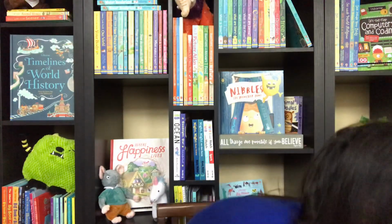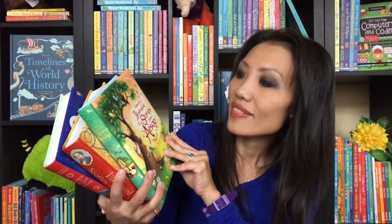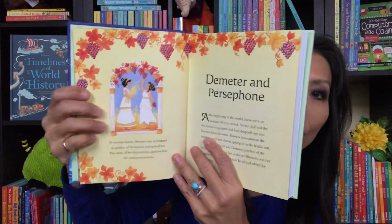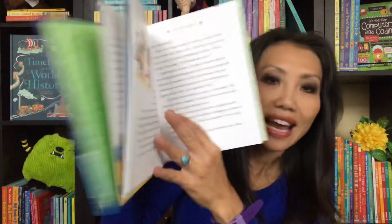And last but certainly not least, are illustrated stories. This is for ages 8 and up. I love these. This is a collection that I have started for myself until Rylan is old enough. But we have the illustrated stories from Aesop, for example, or Dickens, or Fables Around the World, just to name a few. And this is a beautiful book to have and to keep with different stories inside with great illustrations as well. This again is for ages 8 and up, and it's our illustrated stories.